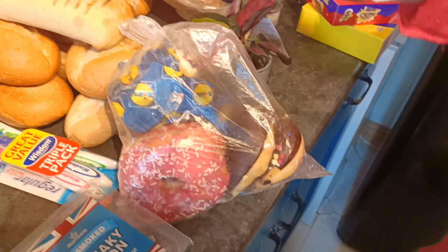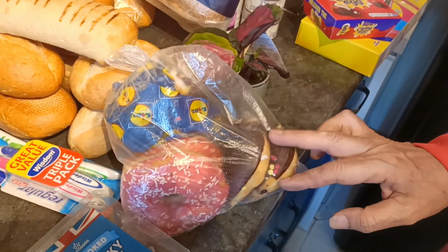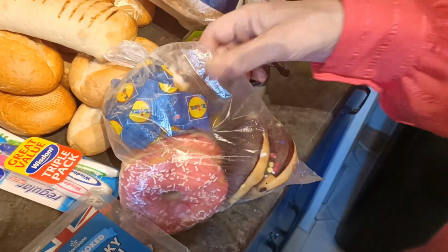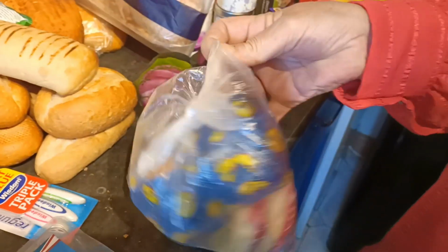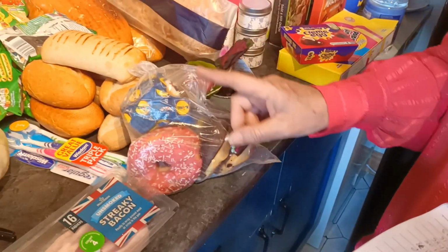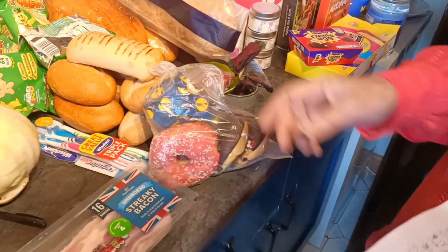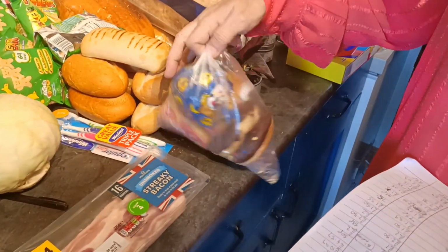All the breaded items are free, including the donuts and the little muffins. So I got 2 chocolate and 2 pink iced and 2 muffins. All of those were free. And for the donuts would have cost me £1.35. And the muffins would have cost me 75p.